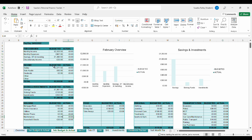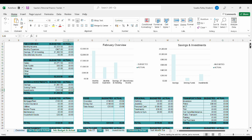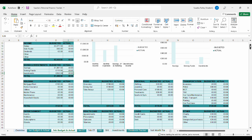So you can see I'm over budget by £20. I'm going to put £20 less into my sinking funds, so this should be £113. Yep, £113. So this is just the correct budget now. Luckily I am doing this two to three days before February is starting, so I've had the ability to make changes to my budget, and now I have £967 budget for my expenses. For my savings, sinking funds, investing, it's £1,366.50, which I think is an all right amount. So yeah, and this is my final February budget.